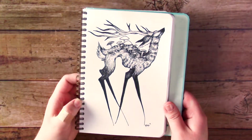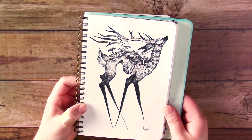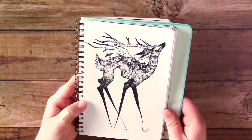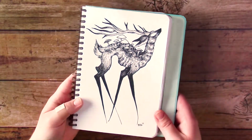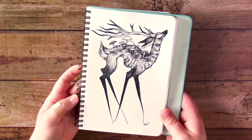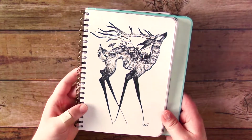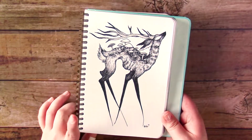Day 20. This is one of my other favorite pieces I did. So day 20 was Curse, and my goodness, this piece was popular with everyone else. Not that that really matters, but everyone else really enjoyed it, and it was one of my favorite pieces out of Inktober as well. So I did this in pen, and it's of this very stylized deer.